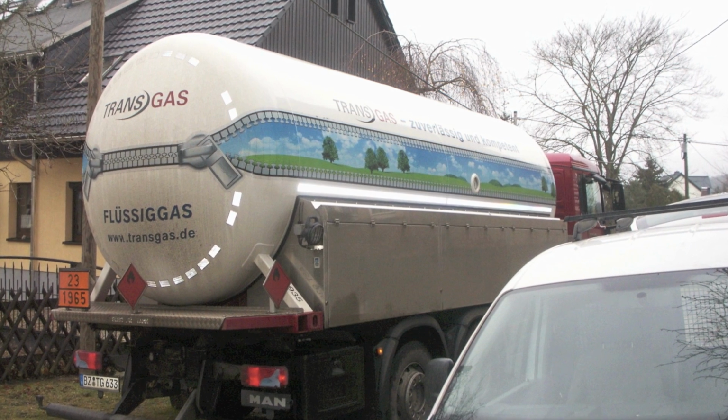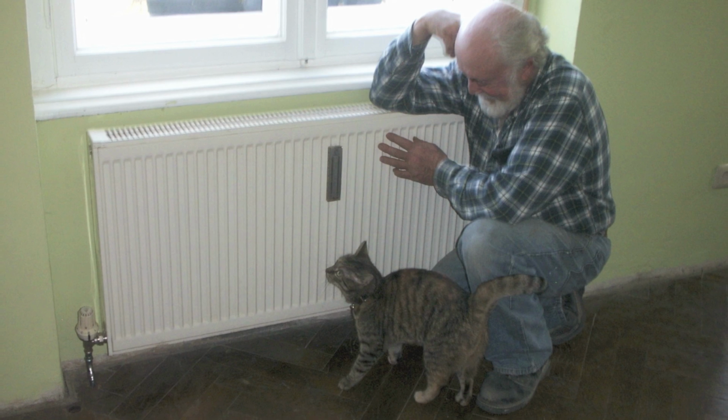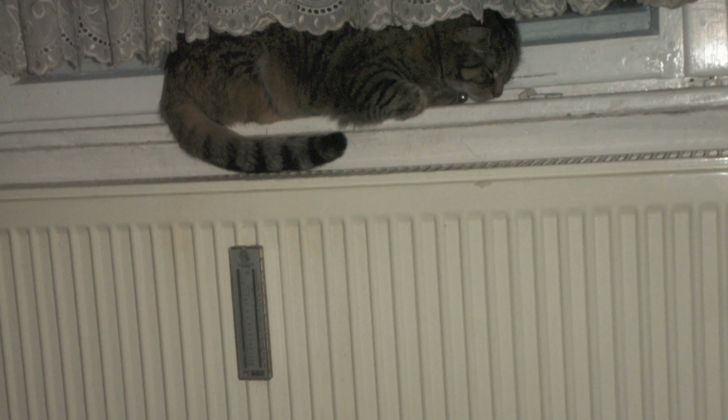It was now time for the propane tank to be filled. A nice warm heater. Fritz also approves.